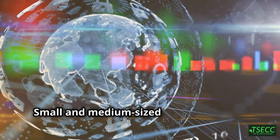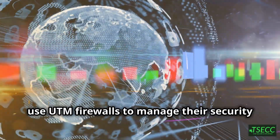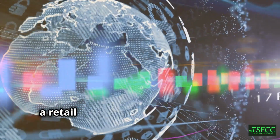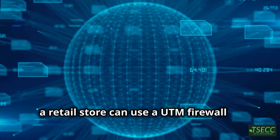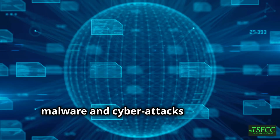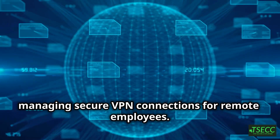Small and medium-sized businesses often use UTM firewalls to manage their security needs in a single solution. For example, a retail store can use a UTM firewall to protect its point-of-sale systems from malware and cyber attacks, while also managing secure VPN connections for remote employees.